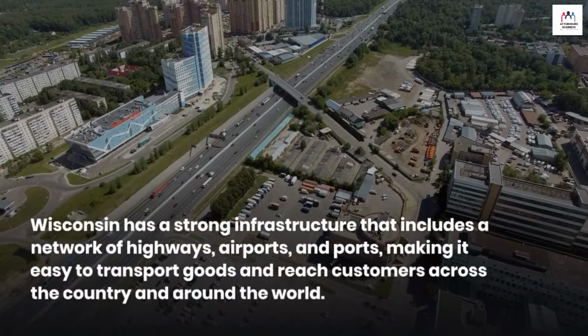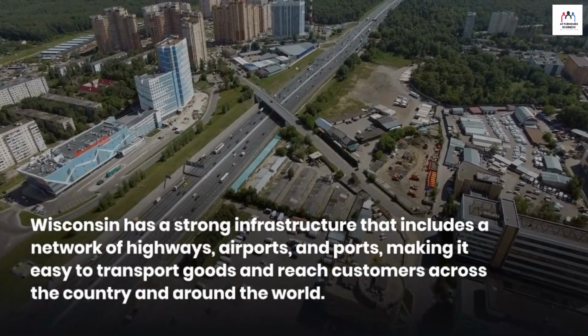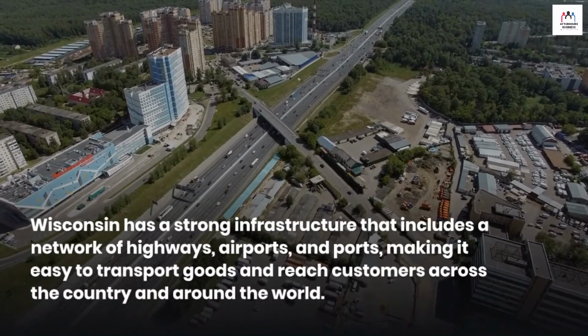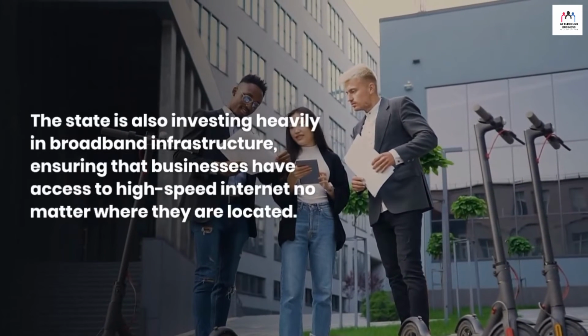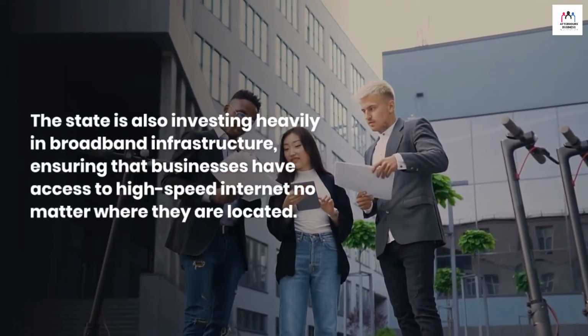Wisconsin has a strong infrastructure that includes a network of highways, airports, and ports, making it easy to transport goods and reach customers across the country and around the world. The state is also investing heavily in broadband infrastructure, ensuring that businesses have access to high-speed internet no matter where they are located.